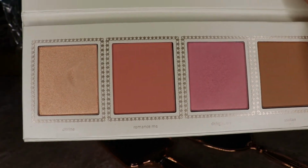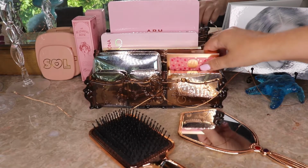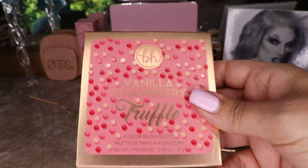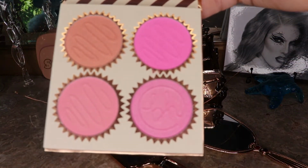I showed it to my mom and she dug her nail right in there in that highlighter shade. I was like, no! I'm also going to pull this BH Cosmetics Vanilla Strawberry Blush. Vanilla Strawberry Truffle. That's what it looks like.